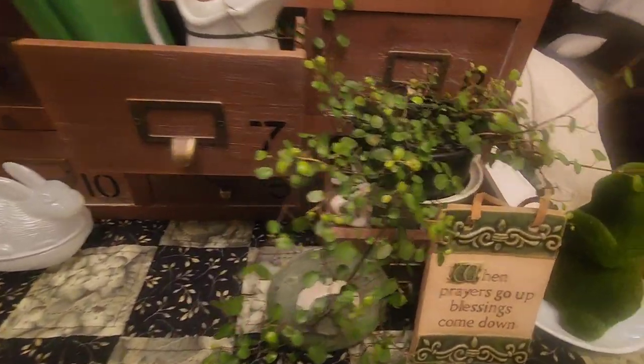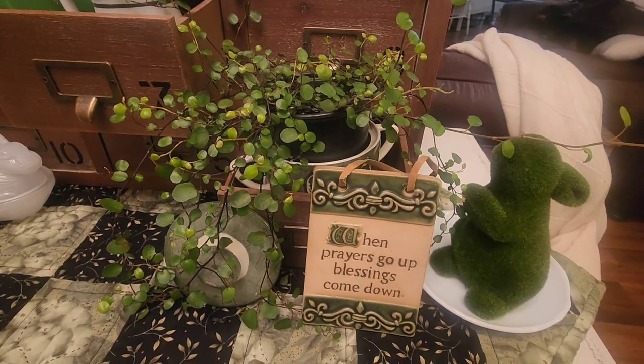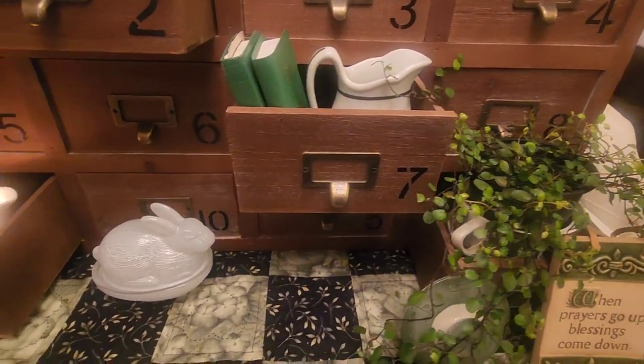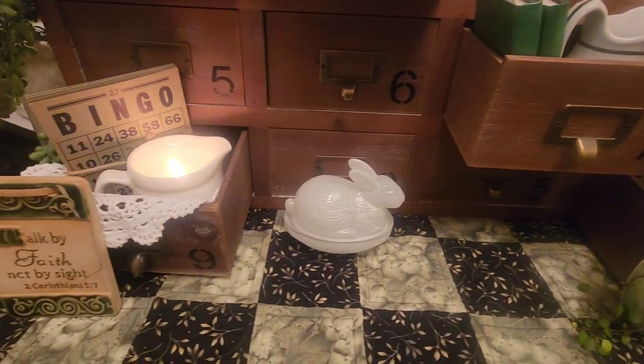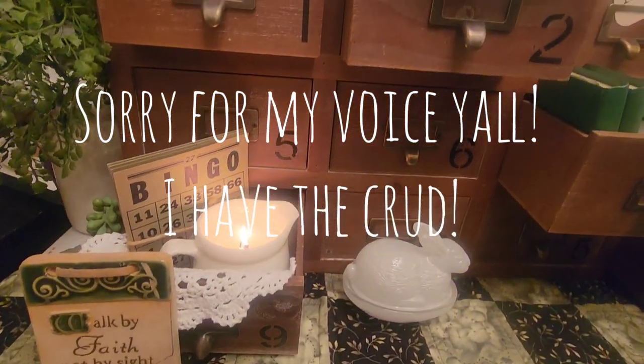I recently thrifted these two green tiles. One says, when prayers go up, blessings come down, and the other one to the left is a scripture. So those are really cute. They were like $2 a piece.